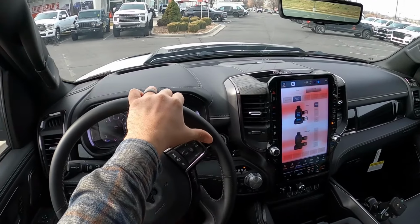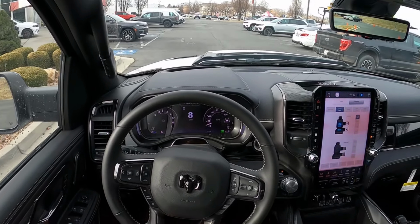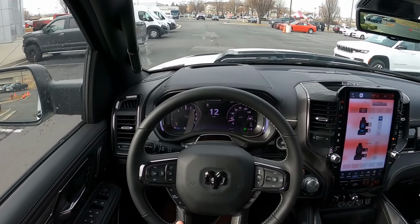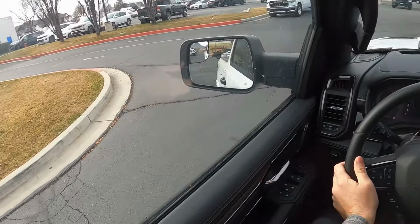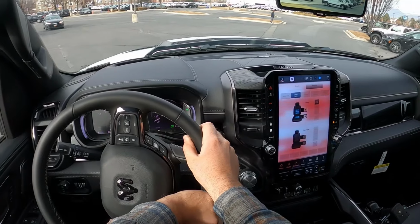I do have it in 4-wheel drive auto. It is not 53 degrees outside. It's probably like 30 something degrees outside. At least that's what it feels like. So 4-wheel drive auto is nice to have when the roads are cold and not going to get as much grip if you have it in 2-wheel drive.